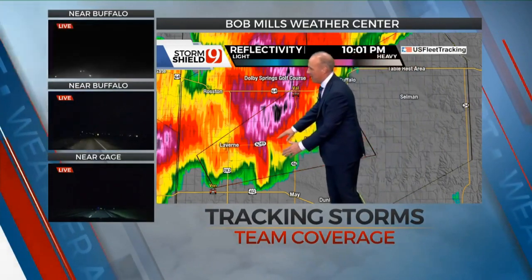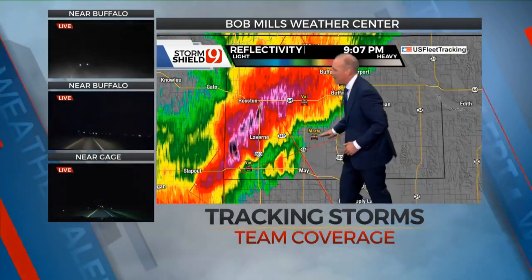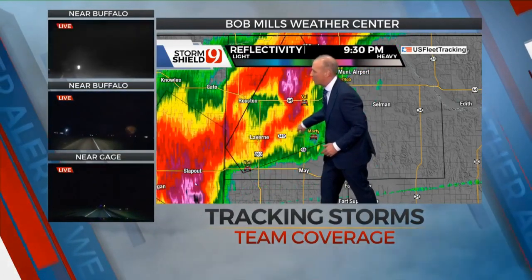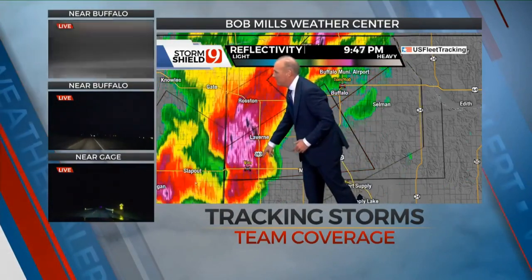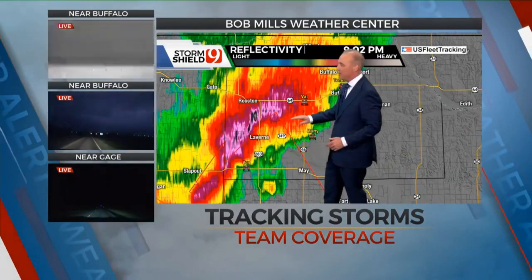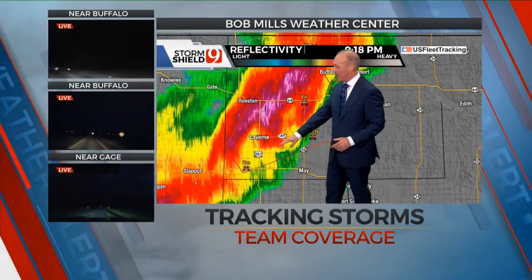The next tornadic supercell is going to be east of Laverne. Here's the hook. Here's Marty coming in from the east. Marty and Deb now coming in from the east down Highway 149. The hook's right in here. Okay, there goes the first storm. Here comes the second one. And once again, quarter to golf ball size hail. There's the hook with that. So that has a hook on it. Tornado warning continues for that storm.